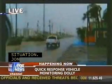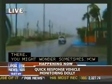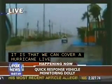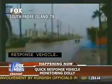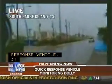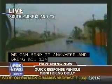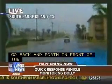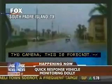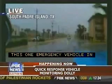How is it that we can cover a hurricane live in real time? Well, here's a sample. This is our quick response vehicle. It's on South Padre Island. It's a QRV, quick response vehicle, but it's also an SUV. We've got all-wheel drive on that thing, and we can send it just about anywhere and bring you live pictures like the ones you're seeing there. You're seeing the wiper blades actually pass back and forth in front of the camera lens, but this thing is broadcasting live from South Padre Island. Not a lot of traffic on the streets there, as you can see. This one emergency vehicle in front of it looks like some kind of a maintenance truck or something. But those are live pictures from the QRV, the quick response vehicle that Fox News has ready to cover this storm.